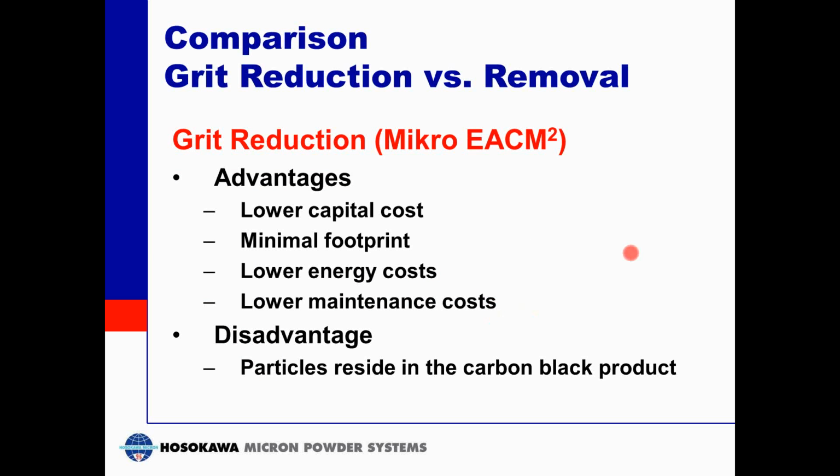Now, let's compare grit reduction versus grit removal, and let's review the advantages and disadvantages of each technology. Using the micro EACM2 for grit reduction, for sure the advantages compared to the Air Classifier would be lower capital cost, smaller equipment, less money for sure. Smaller equipment obviously being a smaller footprint, so taking up much less space. Smaller fan, less airflow, lower energy costs, much less consumed energy.